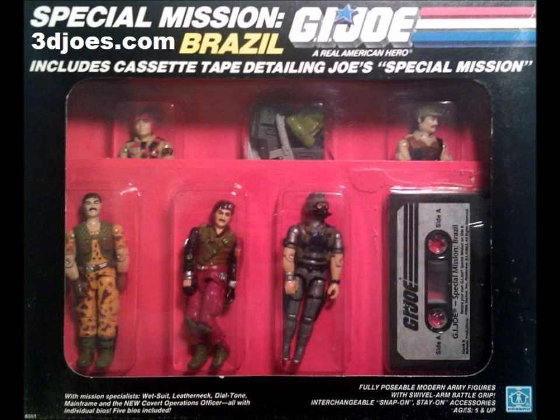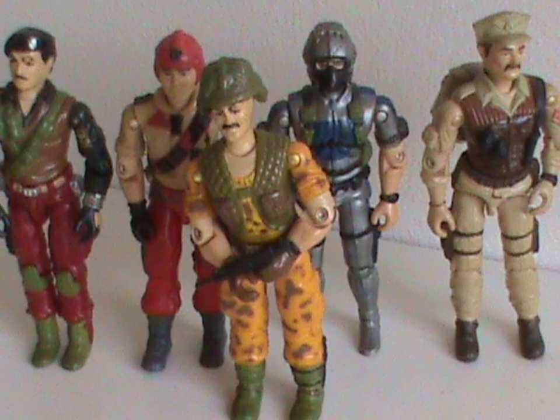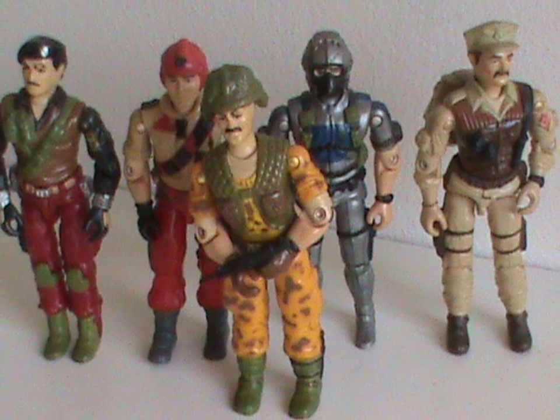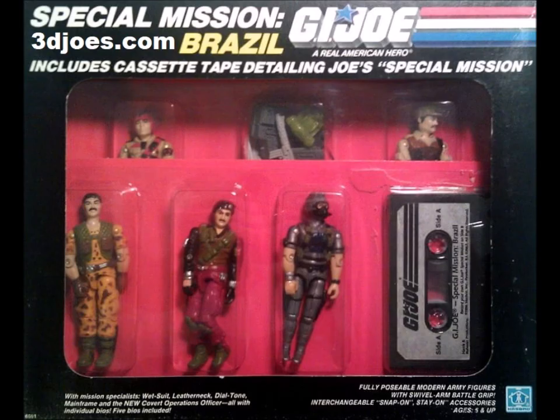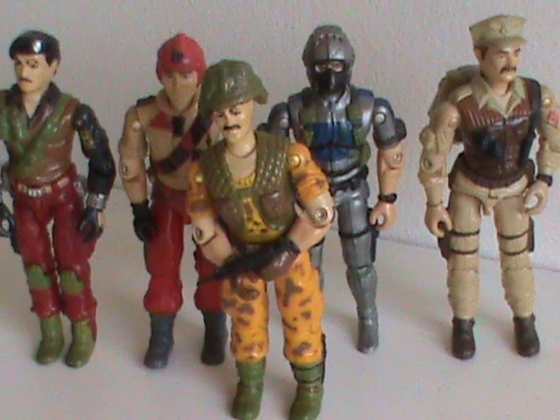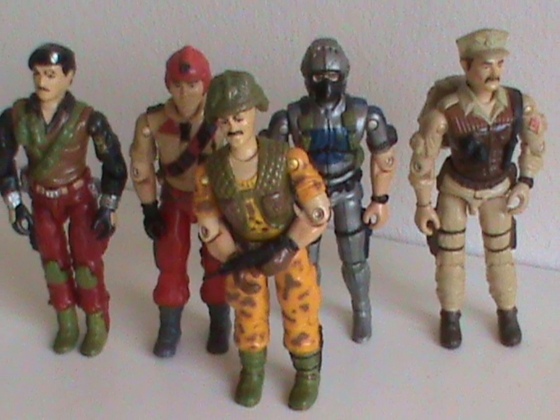Number 7. Special Missions Brazil. This was the first ever Toys R Us exclusive G.I. Joe set produced. Well, for the Real American Hero line anyway. It came with 5 figures and an audio tape. The Special Missions Brazil set was about 5 Joes who had a special mission. In Brazil. Go figure! Honestly, this set is a mixed bag, that's why it's only number 7.